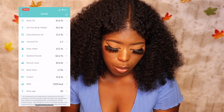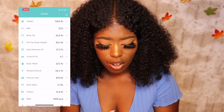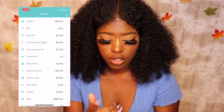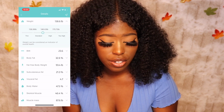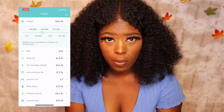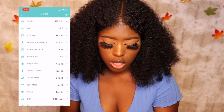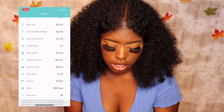So we go to an example, more data. This is still my current weight. It tells you your weight, and then it will tell you your BMI. It will tell you if it's standard or if it's too high. It tells you percent body fat, your body water, your skeletal muscle, body mass, protein, your basal metabolic rate. Right here, you can see this is low.